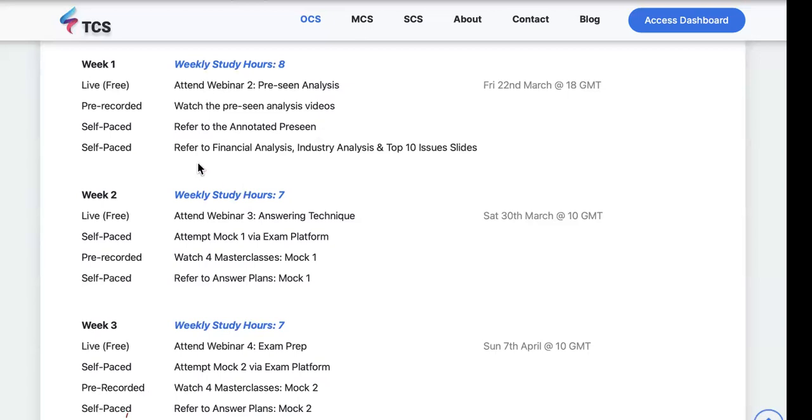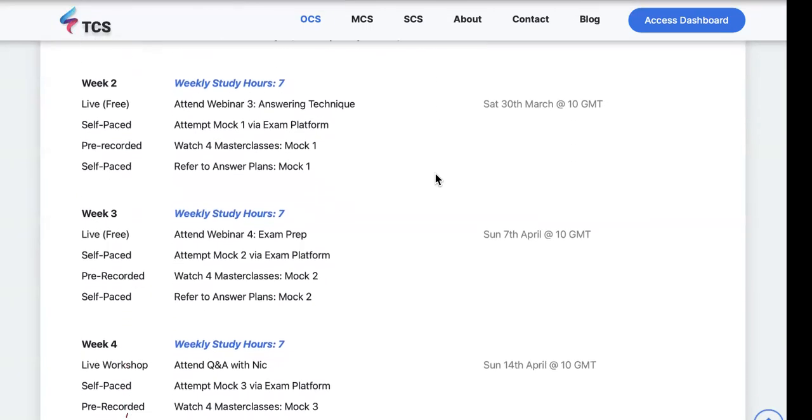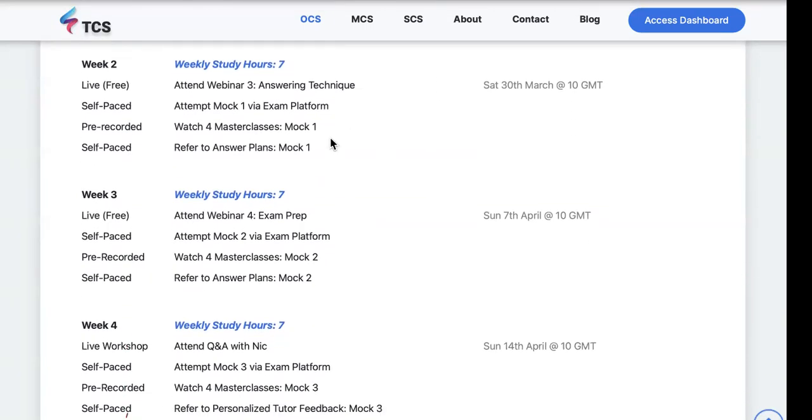And you are supposed to simply refer to the financial analysis, industrial analysis, and top 10 issue slides, which is just going to take 60 minutes or 1 hour of your time. So week number 1 should be primarily dedicated towards the pre-seen document. So once you have conquered the pre-seen document, then from week 2 onwards, you have to start attempting mock exams, the 5 mock exams, on a weekly basis.